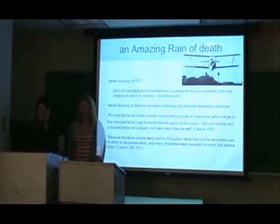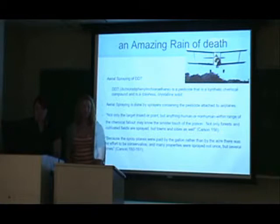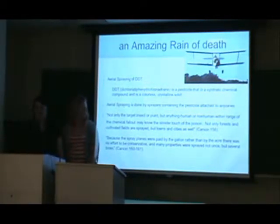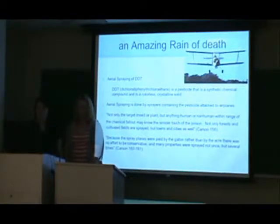It's a wonderful sight. In her book, Carson said that not only the target insect or plant, but anything human or non-human within the range of the chemical fallout may know the sinister touch of the poison. Not only forests and cultivated fields are sprayed, but towns and cities as well. So everything in range of what's being sprayed gets sprayed with the chemicals. And she also said because the spray planes were paid by the gallon rather than by the acre, there was no effort to be conservative, and many properties were sprayed not once but several times.